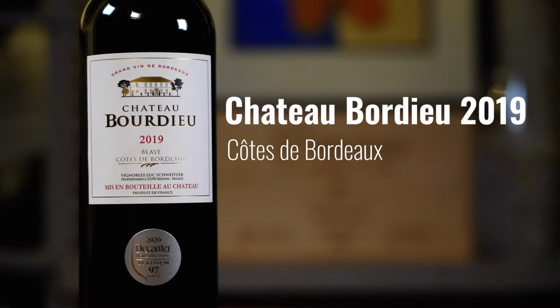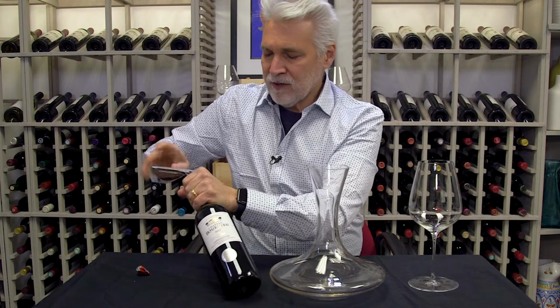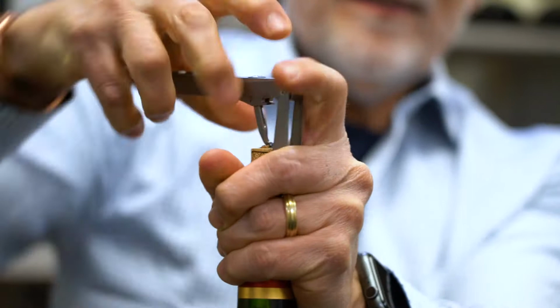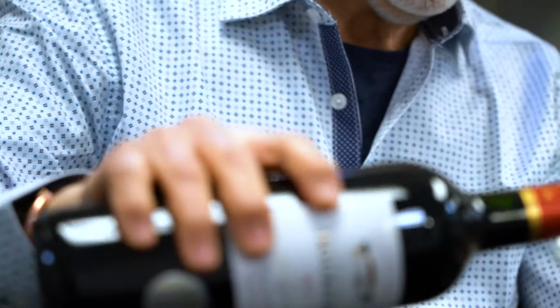So this is Chateau Bourdieu, 2019, and this is from the Blaye, Cotes de Bordeaux, of course, what used to be called the Cotes de Blaye, on the right bank of the Gironde in Bordeaux. So this is an ideal terroir for Bordeaux grapes, particularly Merlot. Merlot loves that clay soil that you get along those riverbanks. And this chateau is actually one that dates back many hundreds of years, back to the 1400s.